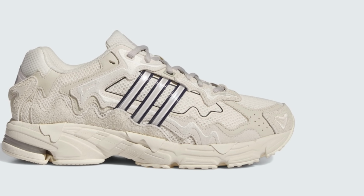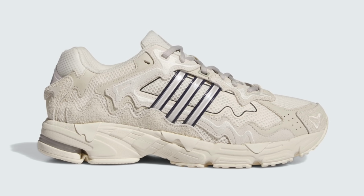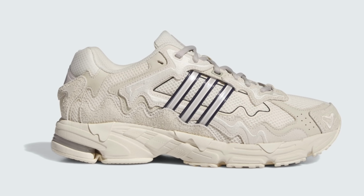Now, even though the Response CL is not one of the most popular silhouettes that Bad Bunny and Adidas have dropped, Bad Bunny is still part of the name of the sneaker, and pretty much everything that he drops sells, so because of that, I am giving this shoe a sell. Although now that I'm saying that, I did buy my Bad Bunny Adidas Campuses at UBIQ, or I guess Atmos, like 2 months after they released, so maybe not everything sells out very quickly, but still, I think the shoe will sell.